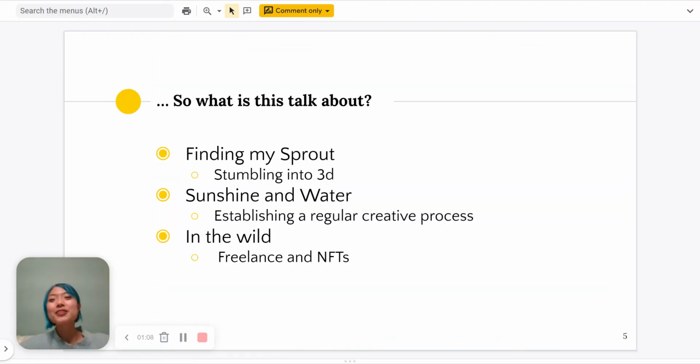Awesome. So what does this talk about? I am leaning really heavily into this plant metaphor, and so I'll talk about this in three parts. First, finding my sprout, how I stumbled onto 3D, and then how I established a regular creative process for it, like water and sunshine. And finally, now that my plant has grown more, what is it like in the wild? I recently started freelancing full time and dabbling in NFTs. Oh boy.